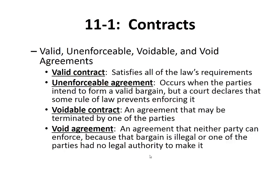An avoidable contract is an agreement that may be terminated by one of the parties, so they can stay in the contract if they would like to. An example that we talked about is a minor, somebody under the age of 18, has the ability to void a contract. They can stay in the contract and enforce the contract if they choose to, but they have the option to void it.